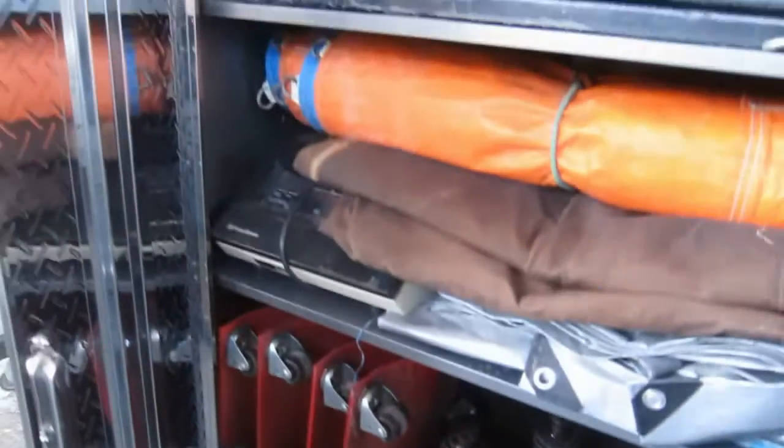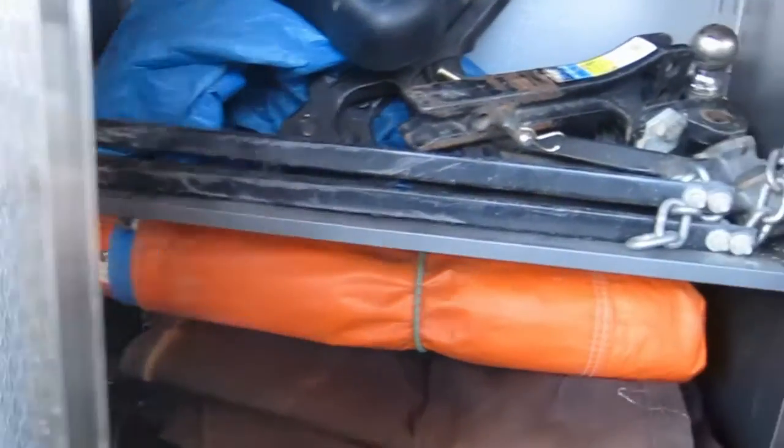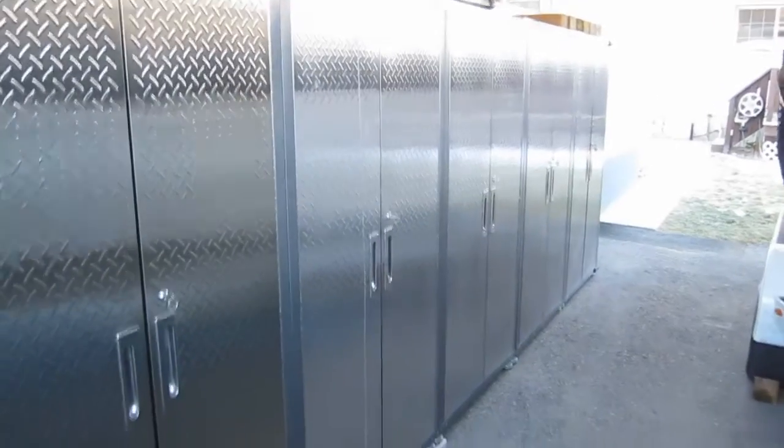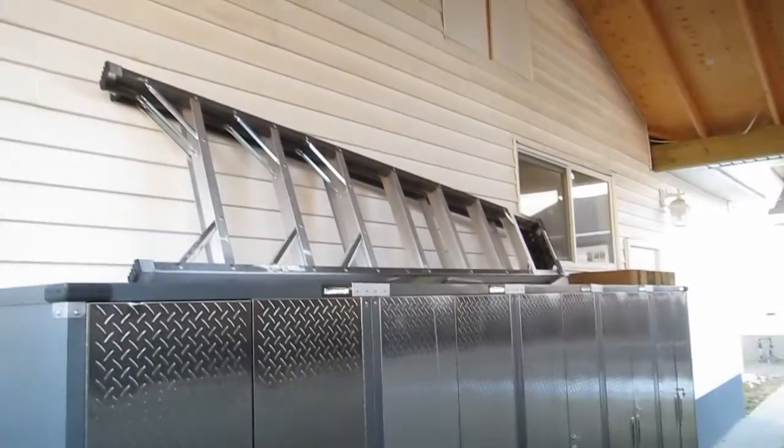They are lockable, and I use them for assorted things from sports equipment, motor oil. Obviously these are jacks and truck parts and tarps, so we can kind of use them for all of the above, and they're really nice equipment actually.